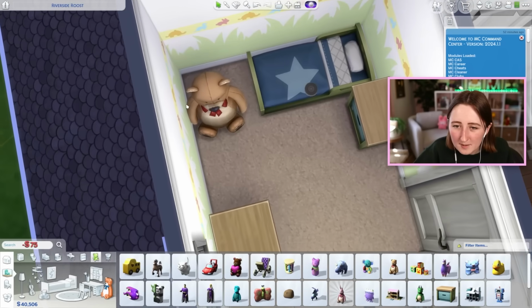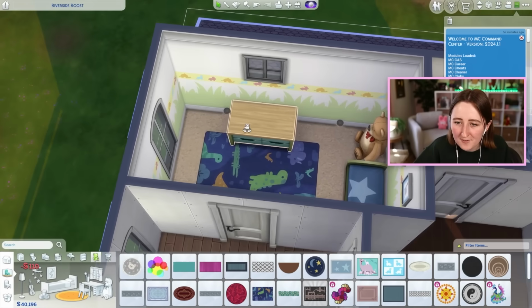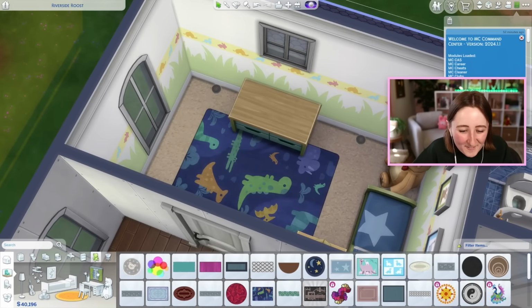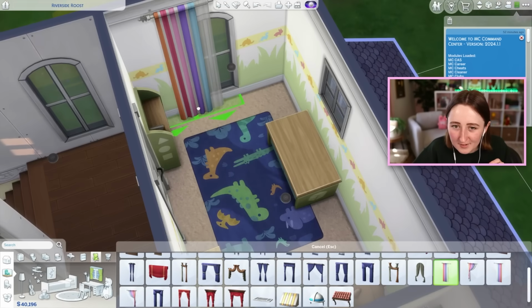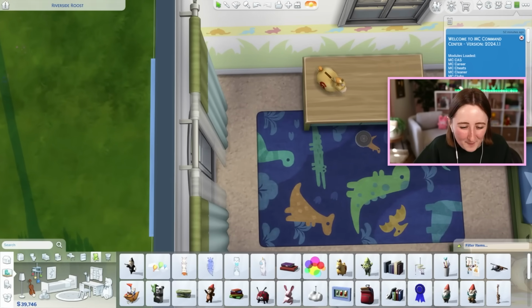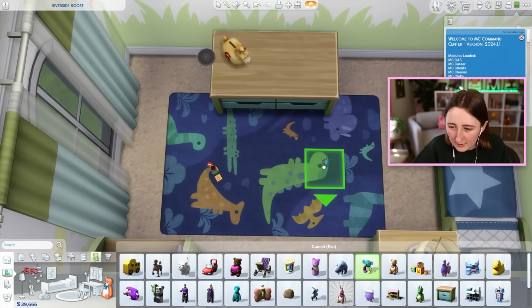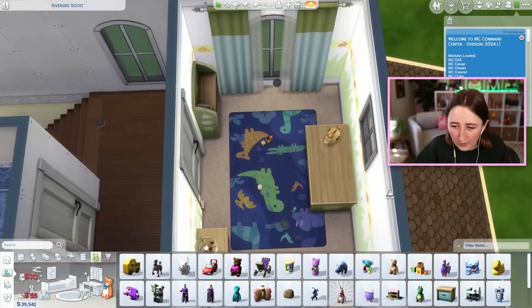Maybe I'll put this teddy bear back here in the corner. Obsessed with this dinosaur rug for this purpose. I feel like that just kind of ties it all together. We should probably put some sort of curtains too. That blue and green kind of brings it together. Is it weird for a toddler to have a piggy bank in their bedroom? I don't know. They can have some blocks, and then maybe I'll mix and match a few other toys just on the floor so they can play with them.